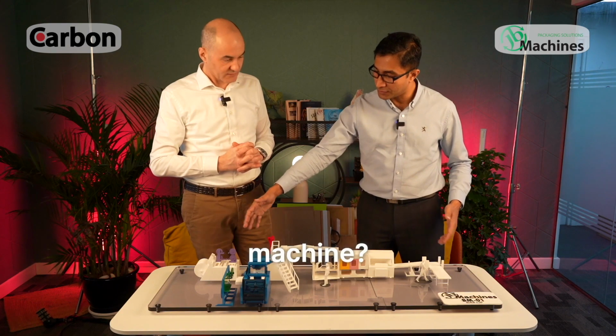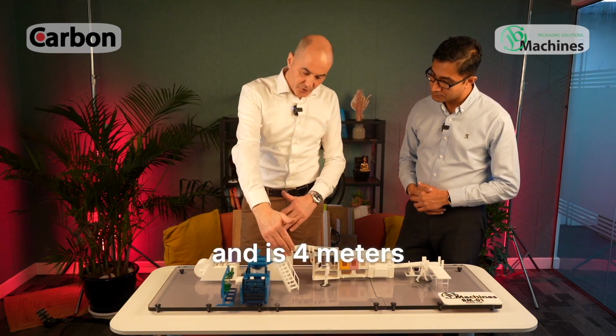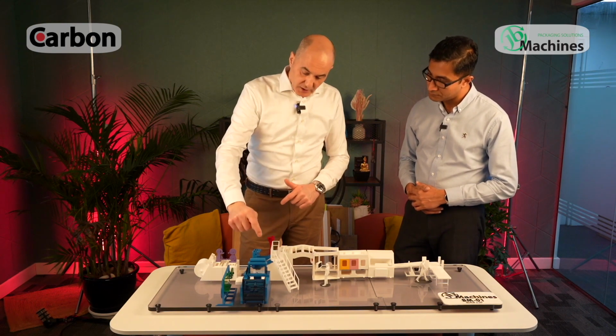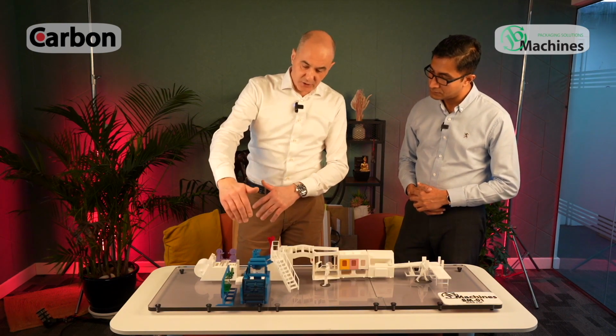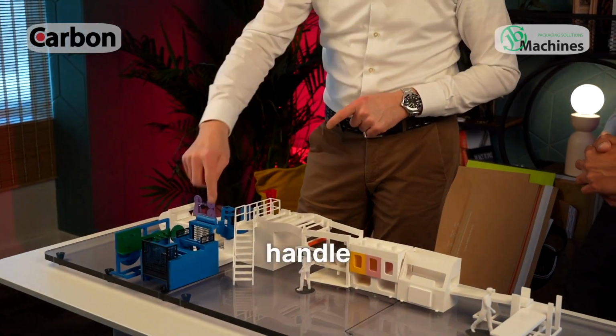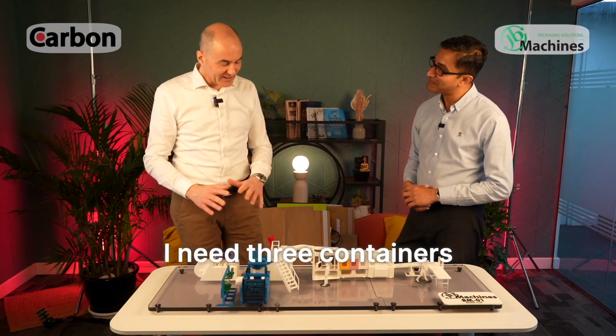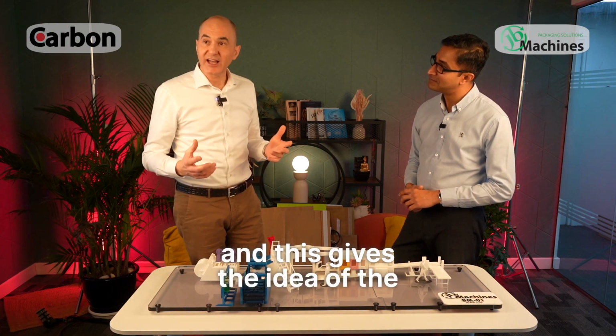How long is the machine? The machine is 19 meters long and is 4 meters wide without the handle making machine, or 7 meters wide with the handle units, 23 tons. 23 tons. So I need 3 containers to ship, and this gives the idea of the strongness of the machine.